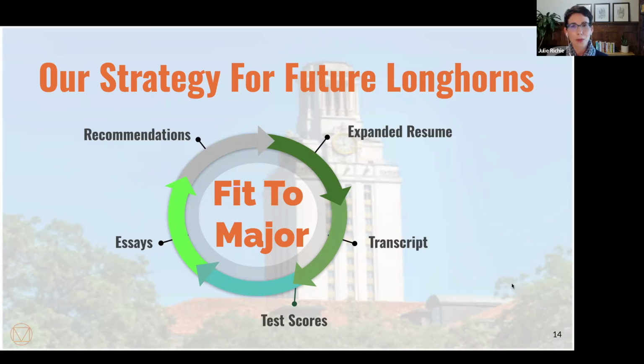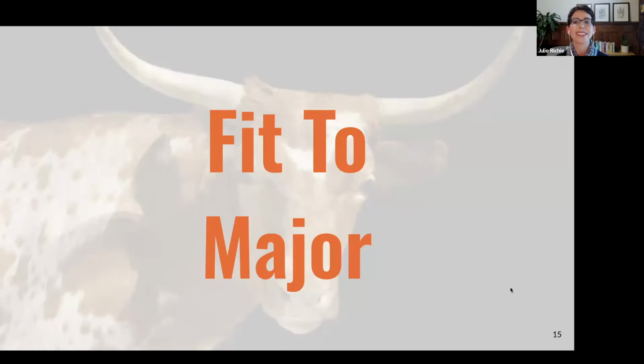And this is often surprising to parents because many of us didn't know or didn't even need to know our major going into college. And what we mean by this is that the whole student's application fits the major. So the major they choose on their application directly impacts how their expanded resume is read, how their transcript is read, how their test scores are read, and their essays and recommendations. So we're going to start by talking a little bit about the foundation of this strategy, which is the all-important fit to major.